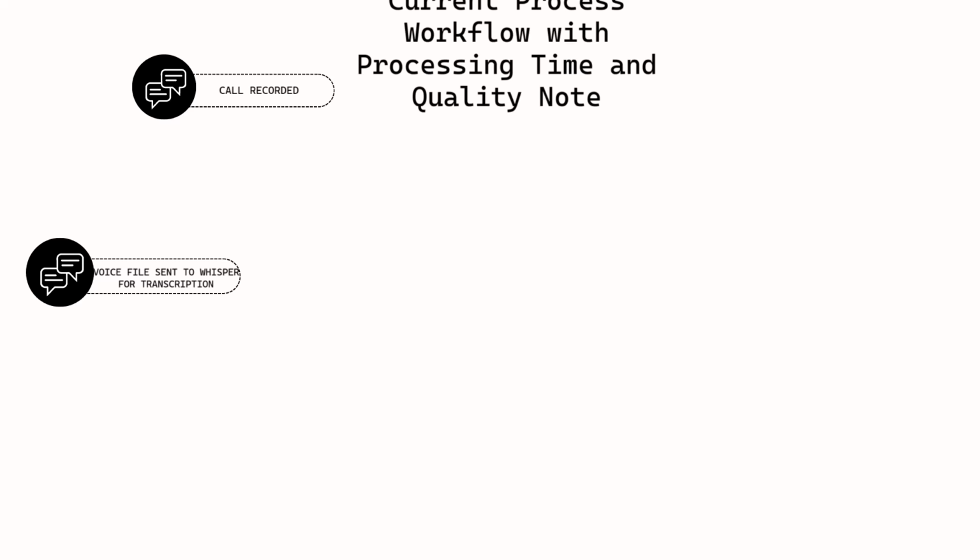So a voice file is sent to Whisper for transcription. When I say user, this would be a sales rep or recruiter. It's just 1 minute. They just have to send the voice file to the person who's operating Whisper. So in your company, that might be your sales operations person or your Salesforce admin person. Processing time, I have 5 minutes here. It's just basically sending an email. So you get an accurate AI enhanced transcription, and it does a very good job, picks up all the words in the conversation.